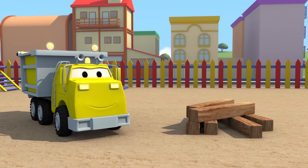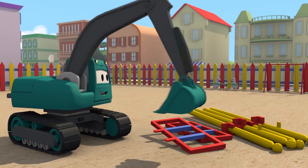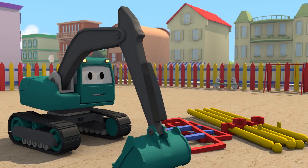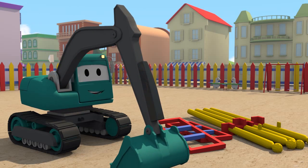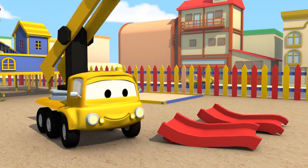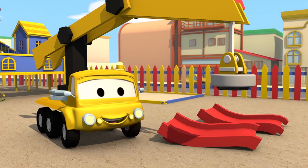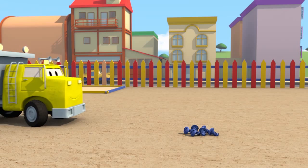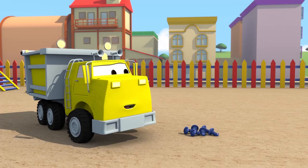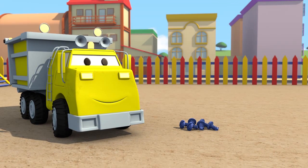We'll need something stronger than wood to hold up the slide, Ethan. These metal poles will definitely hold up the platform, and the gates will prevent the cars from falling. You're right, Charlie. These are perfect for a slippery slide. We'll definitely need those screws to hold everything together, Ethan. Good idea.